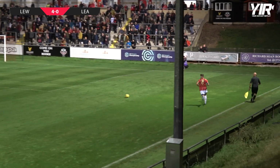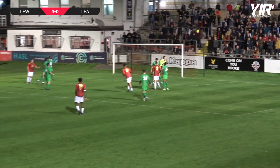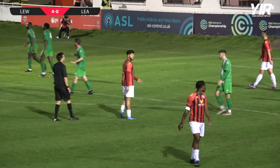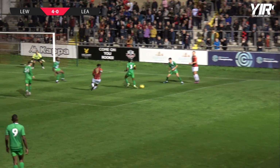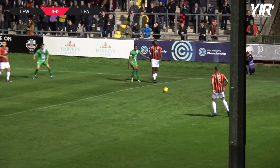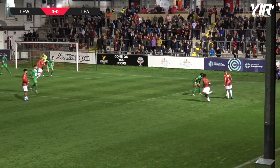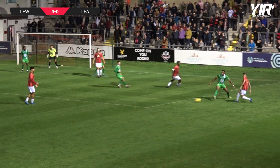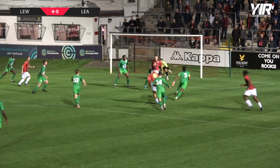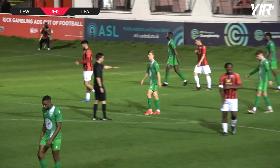Tanner doing everything he can to get on the score sheet and add to the away team's woes, and Parker can get a header away. It's just wide of the top corner. Mystery, because he creates so much chaos and danger, and you just imagine once he gets that goal scoring touch, he could become an even bigger threat than he already is and score bags of goals as this season goes on for Lewes. And Parker will try to add a goal now, giving it into Joe Taylor, and he gets it back and he's passed it wide of the front post.